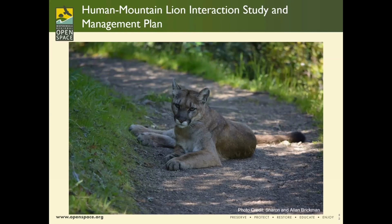And what we're proposing is working with the UCSC Puma Project, as well as Cal Fish and Wildlife, to develop a research project that will let us better understand lion use at Rancho San Antonio and the surrounding preserves, to determine if lions are actually habituating to human activity. In addition, we're working to deploy that network of wildlife cameras that will let us understand the relative abundance of lions at Rancho. This information will culminate in a management plan that will lay out management strategies to reduce the likelihood of human and lion interactions in order to minimize any potential risk to the public and keep people and lions safe.